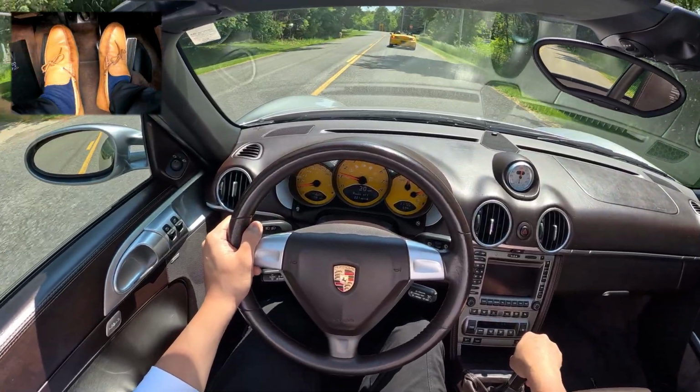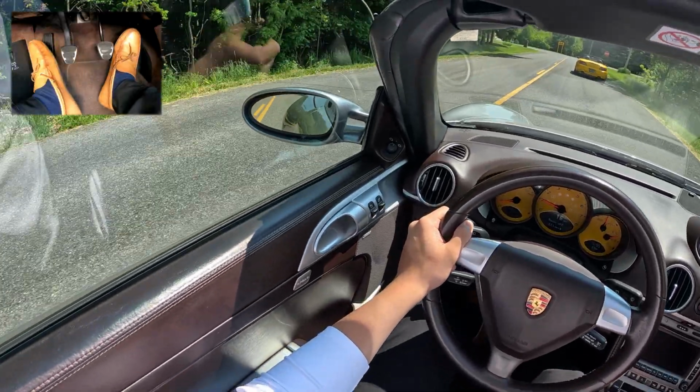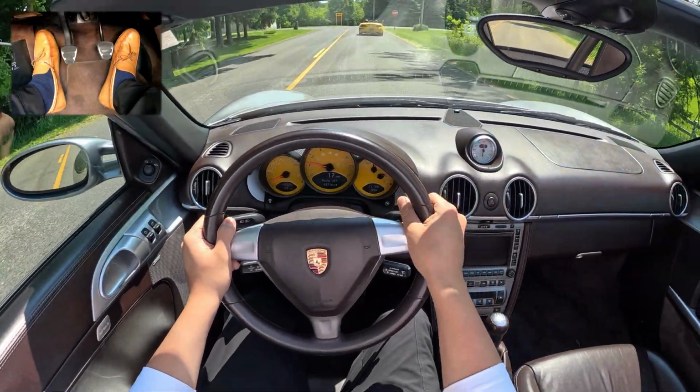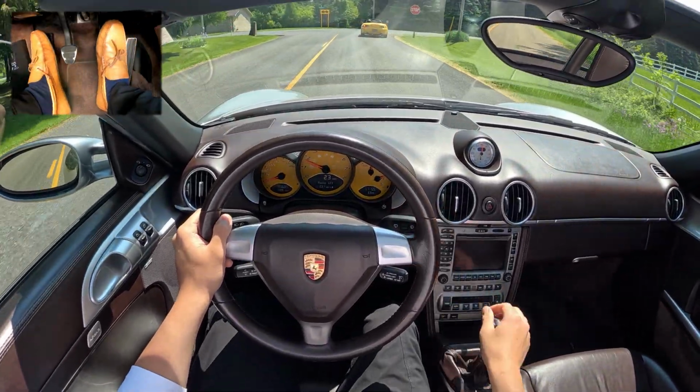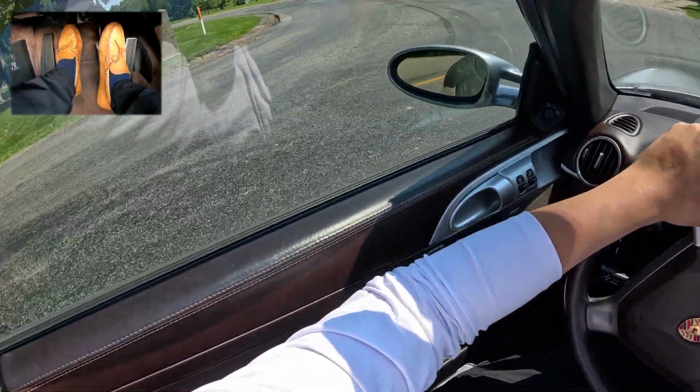What is that deer gonna do? That's pretty funny. But yeah, we're gonna go ahead and take this for a spin. I've never driven a Boxster S before. So let's go ahead and see how she feels.